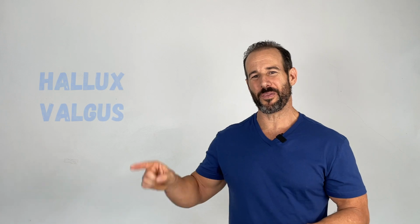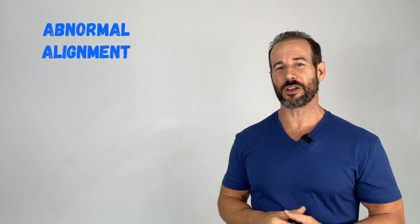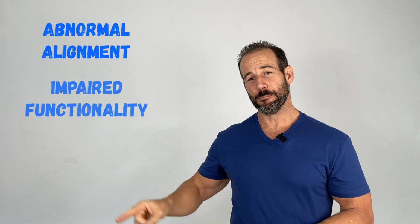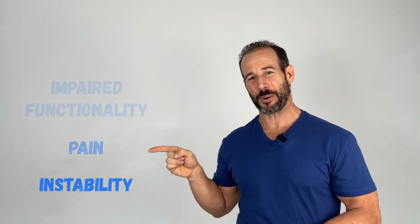Let's get into this. There's a condition that affects the big toe called hallux valgus. And basically, it's the equivalent of a forward head position, but down in your foot. And I know that might sound like a strange comparison, but hear me out. Both of these problems are super common nowadays. Both involve deviations away from normal structure and alignment. Both impair functionality. Both predispose a person to pain and discomfort. And both have a negative impact on balance.